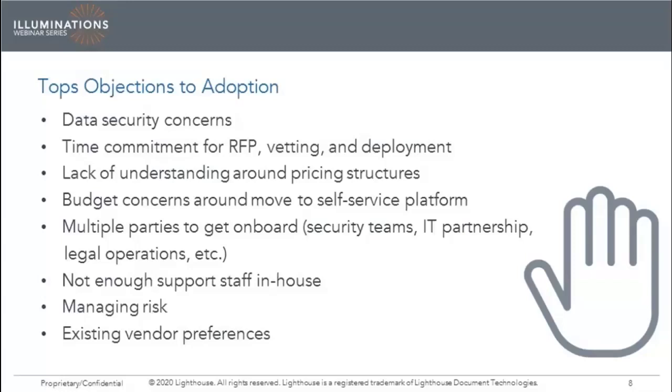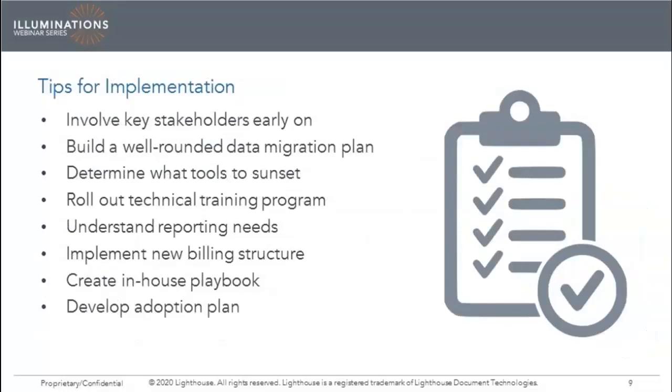Yeah, thank you. And I think that's a perfect segue into our next conversation. So now you've overcome the objections. You've made the decision to bring some or all of your eDiscovery in-house. What are the tips for implementing that, and how do you make that transition?